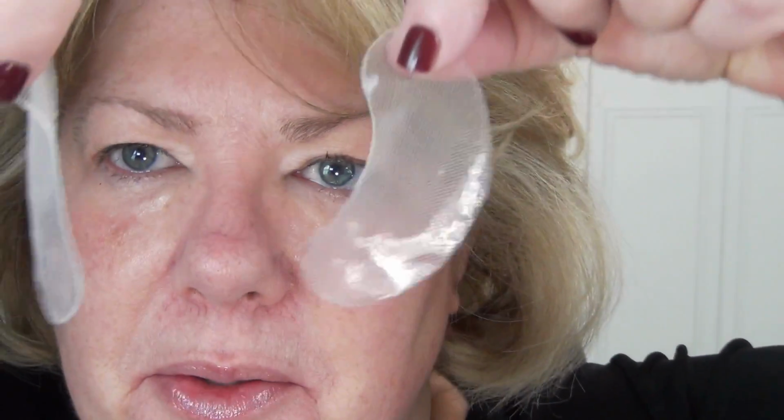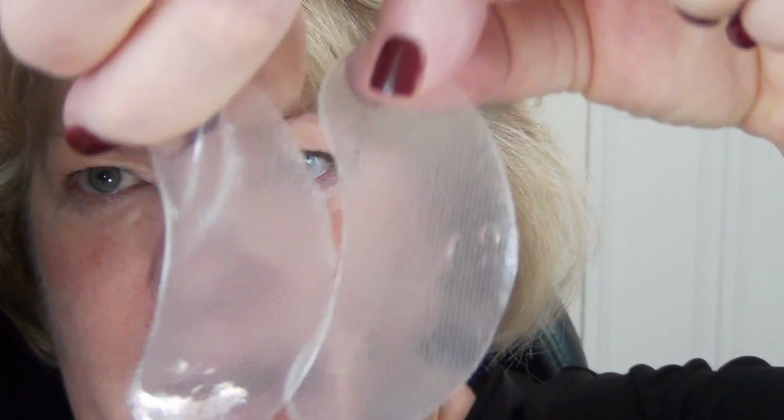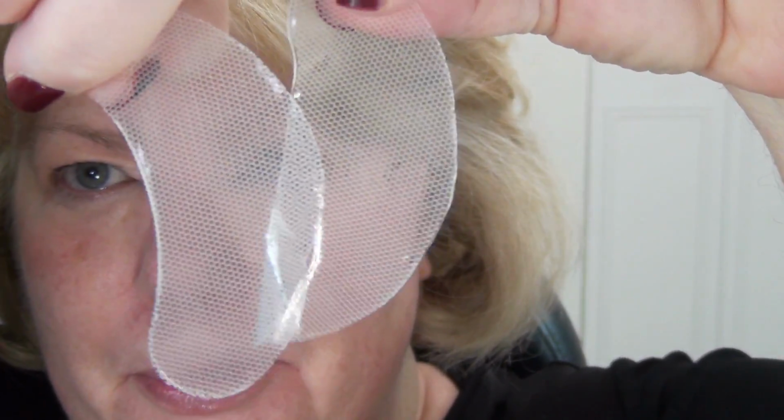Okay, I've had these on 15 minutes, and I'm gonna go ahead and take them off. They feel great. I mean, I really like them. They stayed on nice. They're really cooling. And they're very similar to some of the other ones. Pat that in. And let it absorb in.